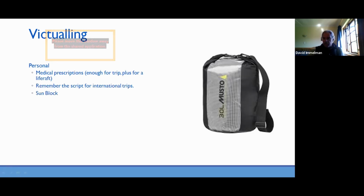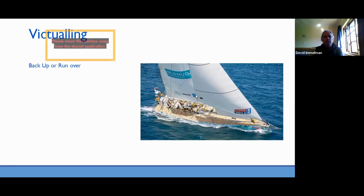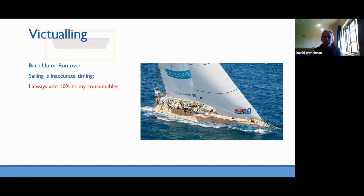A favorite to forget, sunblock. Even in an English Channel crossing, you can still get really nicely burnt. So those are just some that I've thrown in. Okay, when you are victualling, always have a backup or a run over. So if you're going to go to sea for a month, make sure you take food for 40 days, or 35 at minimum. I work on 10% because sailing is an inaccurate science. We don't know exactly when we're going to get there. I work on a 10% leeway all the time, for food, fuel, and water.